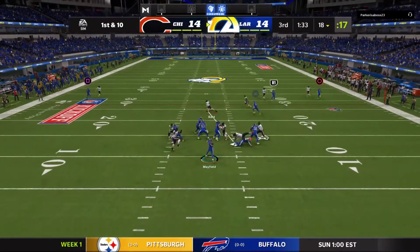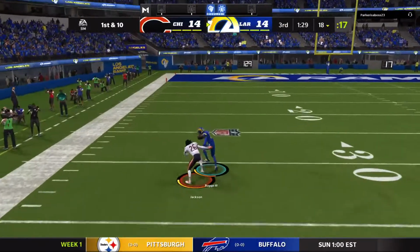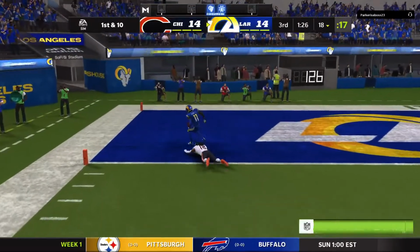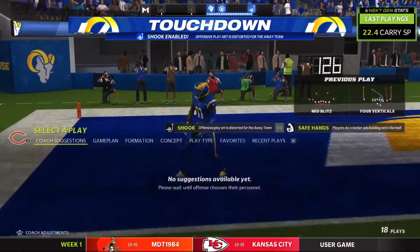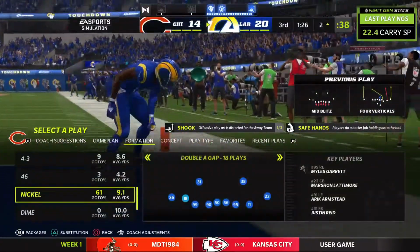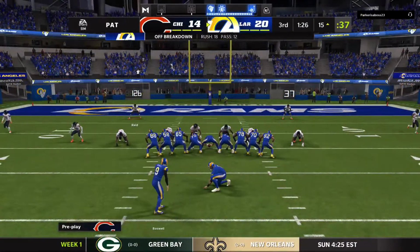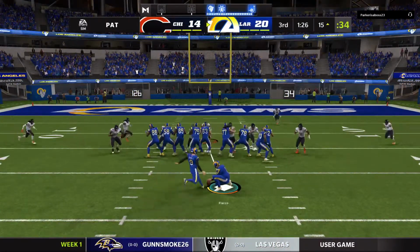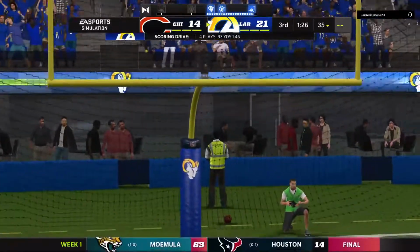From the gun, Mayfield. He'll let this go deep for Ruggs. And that's caught inside the 35. Touchdown, L.A. Henry Ruggs, 82 yards. And the Rams have taken the lead. For Henry Ruggs, he was the fastest runner at the 2020 Combine, ran the 40 in 4.27. That is fast, folks, and that speed in evidence there.